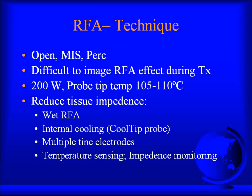In an effort to increase the size of the radiofrequency ablated tissue, you try to reduce the amount of tissue impedance. You can do this in a variety of ways. You can inject a lesion with normal saline, and this is what they call wet RFA. You can use internally cooled tips. You can use multiple tined electrodes. As well, you can use temperature sensing and impedance monitoring to try to reduce the tissue impedance.